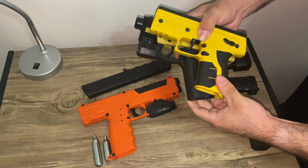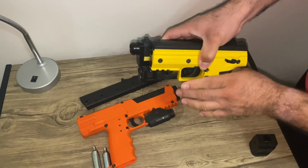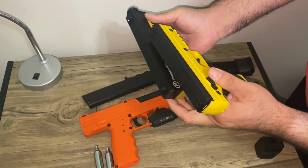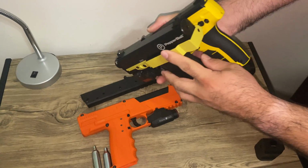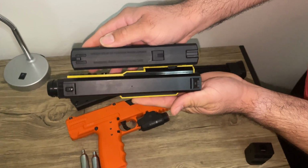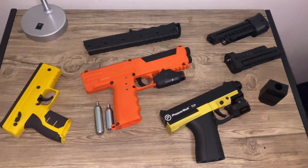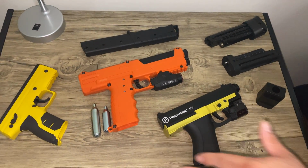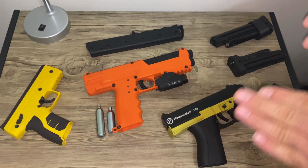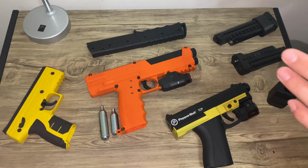So if you look at the handle, the Byrna HD goes down, the TCP goes slanted. And as far as the weight goes, the TCP is heavier. So as far as upgrades go, the Byrna, you buy it, that's it. There's nothing you can do to it. You cannot upgrade anything on the Byrna. You can't change the velocity. You could only add a laser or a light or that kind of combo.